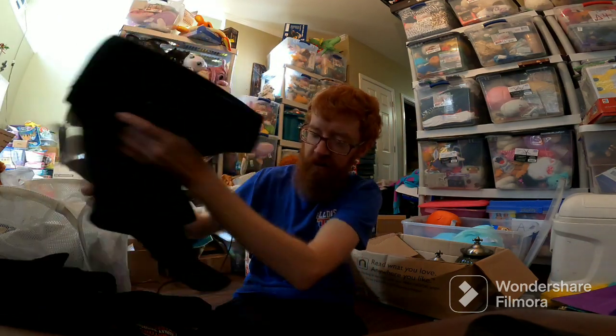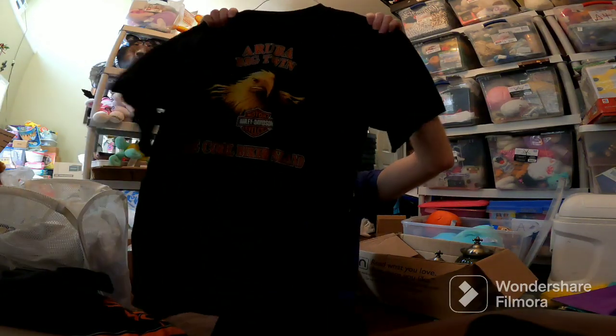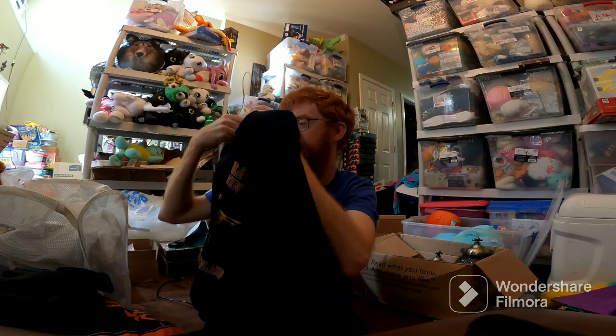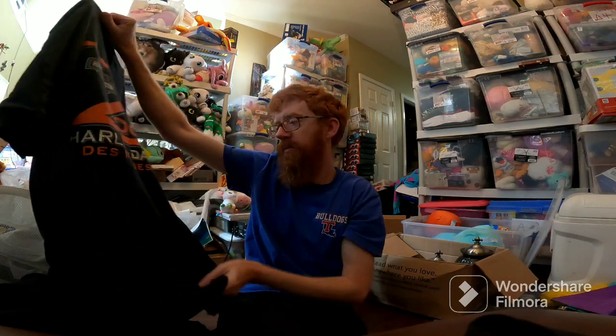Bossier City is that one. This one is Aruba, so maybe Mexico. But yeah, these are all size like large, I think, maybe. Large or medium. That's XL. But yeah, go through them real quickly. This one's got a pocket tee. Harley Davidson Zooks in Des Moines, Iowa.